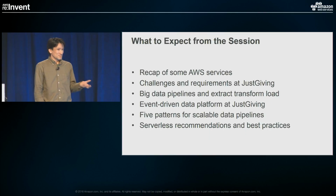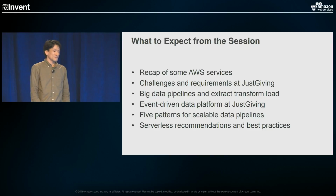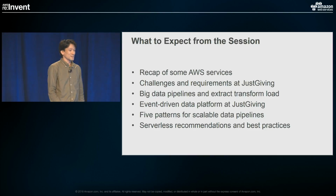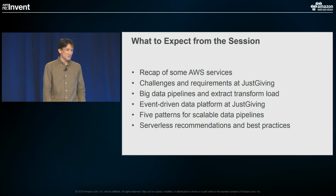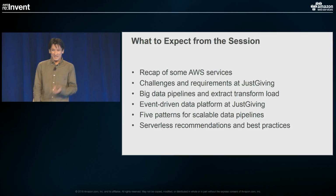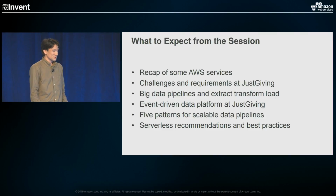So this is what we're going to be covering today in the session. We're going to have a recap on some of the AWS managed services. Then we're going to talk about the different challenges that we faced and the requirements that we needed to meet in terms of big data. These were the initial requirements about 3 years ago, when we were looking to move a lot of the processes and data science forward.